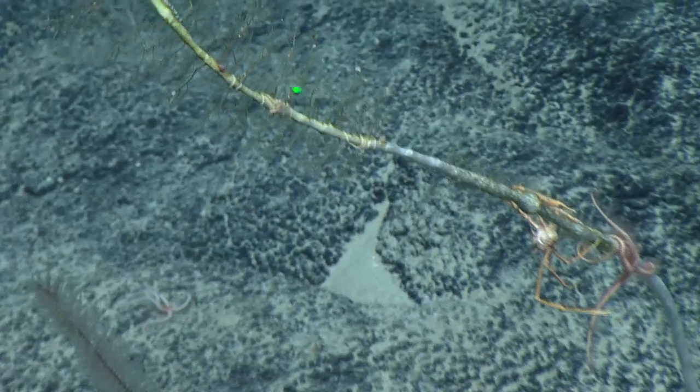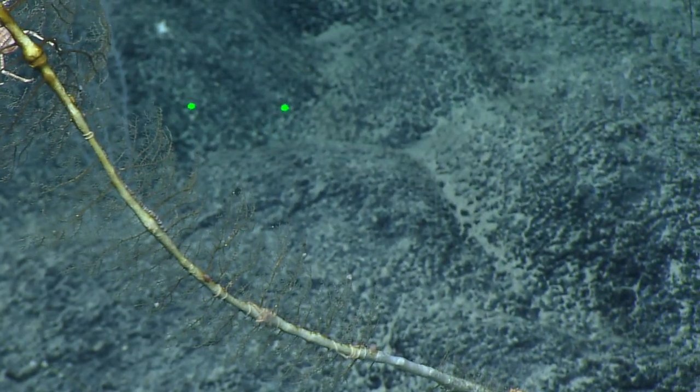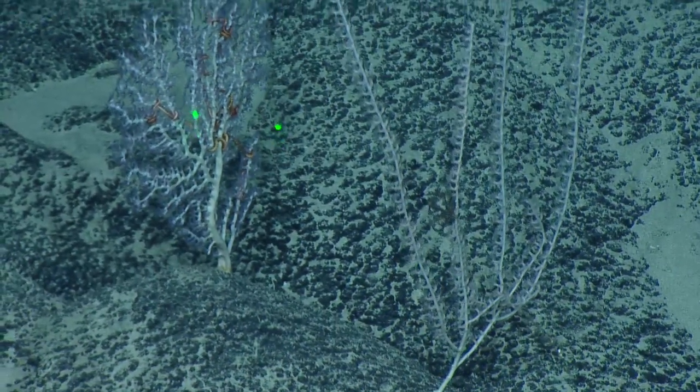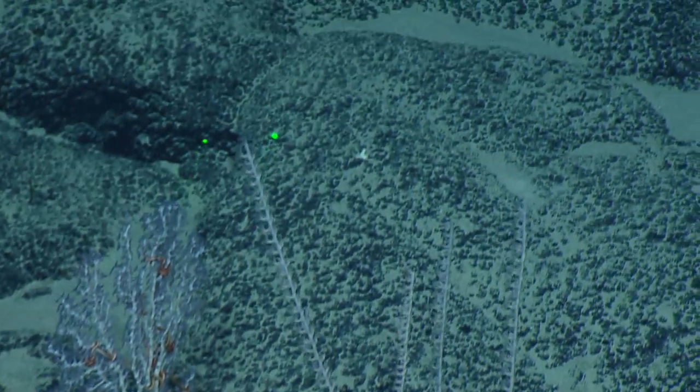Is that coral behind? I guess I'm looking in the cinema cam, but is that coral behind what we're looking at? It looks like it, doesn't it? Victor, are we getting the Victorgorgia? Yeah, it looks like it. Good call. Nice. Are we happy about Victorgorgia? We like it. Victorgorgia, yeah. Nice. Thank you.